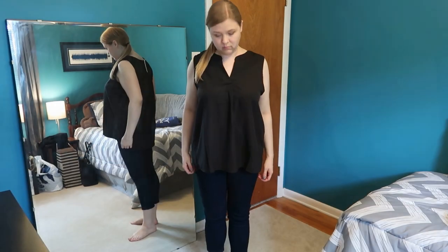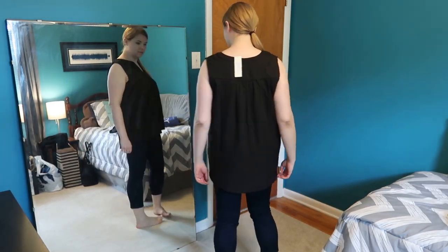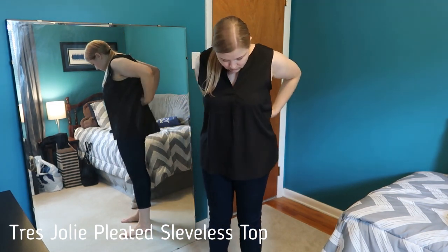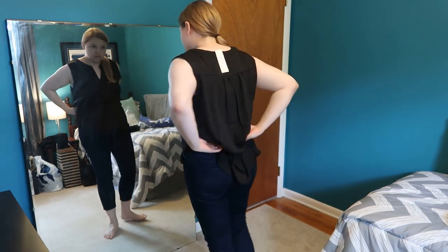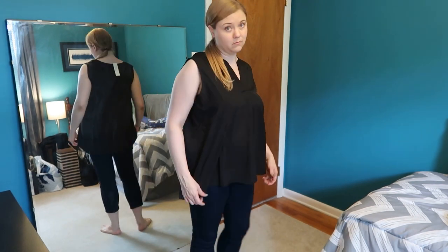And then same thing with the next one, it's the black pleated sleeveless top. Same brand, Très Jolie, and same size large. And again, it just kind of fits crazy. But again, I think if I had gone down a size, it would probably be too small. So with a large, technically I could potentially get it tailored in a little bit, but I'm not going to go to that effort. Sorry. So I probably, again, will just be returning this one as well.